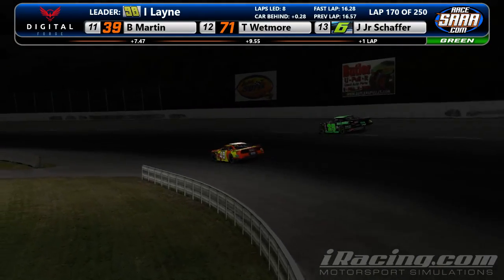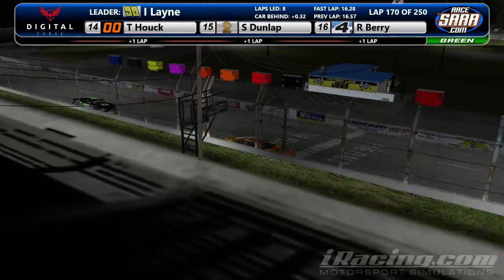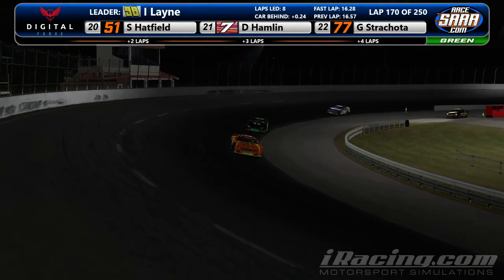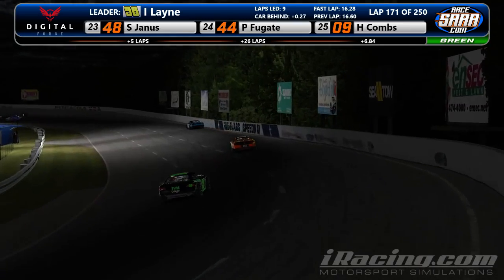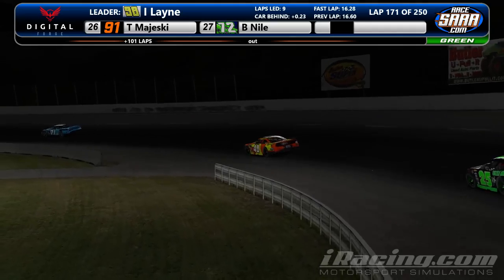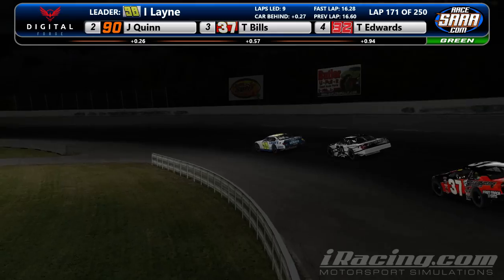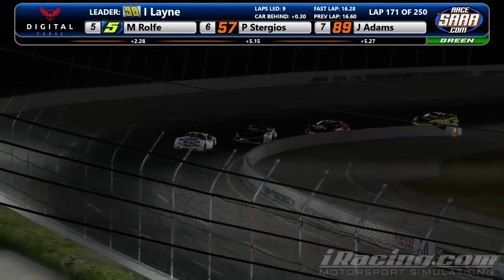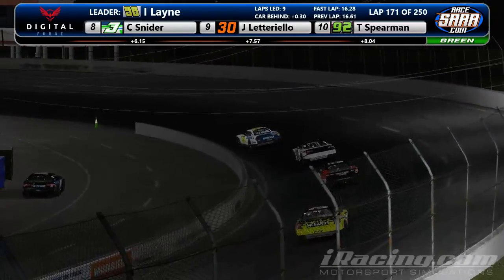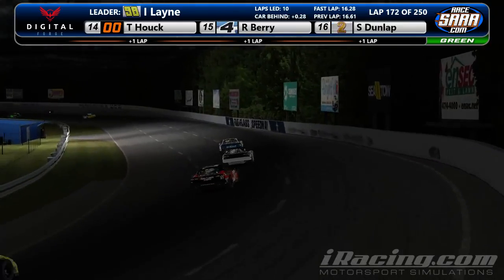Janice and Rogers are battling out side by side. Janice, though, is currently 5 laps down. Rogers has moved up to 19th position, fortunately 1 lap down at this point. Joe Quinn is under 0.3 of a second coming off of turn 4, right behind the 98 of Ian Lane, who has now picked up a total of 10 laps led tonight here at 5 Flags.